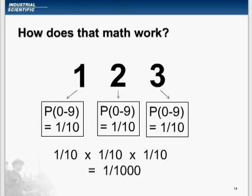So how does that math work? As I said, that's the new math. Your mother back in grade school didn't know how to do it. I'm going to teach you how today. And the best example of how this math works is just a simple three-digit lottery. We're all familiar with a three-digit lottery. We know our chances of winning a three-digit lottery and picking the right number at any given time are 1 in 1,000. And that's very simple.